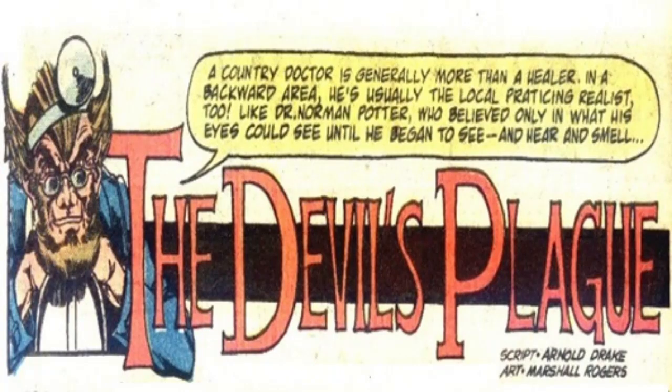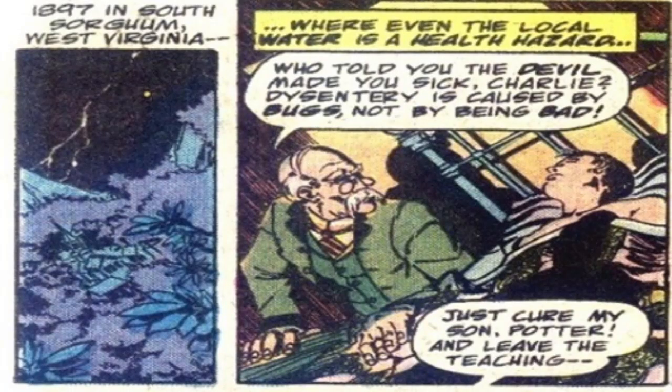A country doctor is generally more than a healer. In a backward area, he is usually a local practicing realist too, like Dr. Norman Potter, who believed only in what his eyes could see until he began to see and hear and smell the devil's plague. 1897, in South Sorghum, West Virginia, where even the local water is a health hazard.